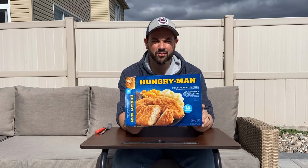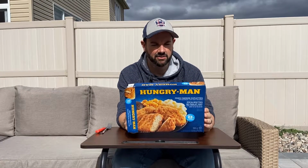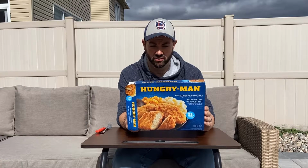That's kind of cool. So if you need a quick reminder on how this works, we're giving 10 points for a main course, 10 points for side dishes, 5 points for the dessert, and 5 points for how closely it resembles the actual box. And this one we are starting with is the Hungry Man crispy fried coated chicken cutlets with hearty mashed potatoes, sweet corn, and a brownie.